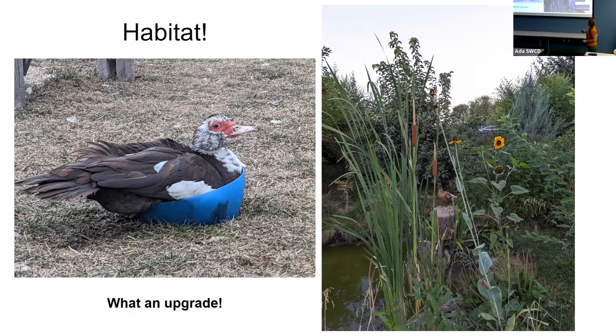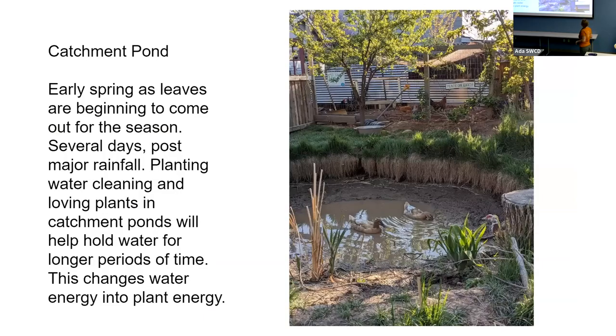So then if this pond overflows, or when it does, then it feeds all of, and the water is just seeping into the ground here, moving from water energy into plant energy. This is the same catchment pond early spring, right before the trees were starting to break, or right when they started to break, at several days post rainfall. So we still have plenty.